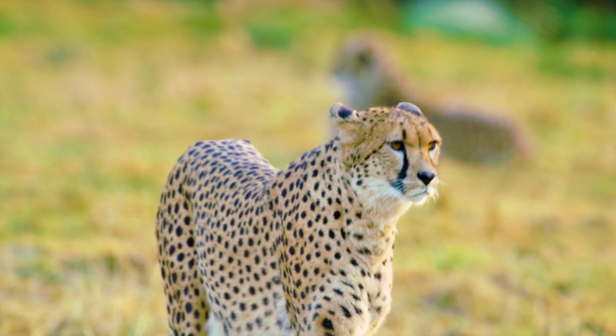6. Tails. A tale of two tails. A leopard's tail can span up to 40 inches, even longer than its height. Cheetahs? Their tails average around 31 inches.